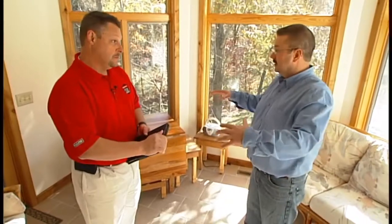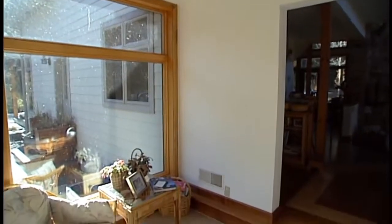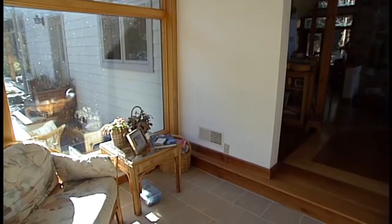So would it be possible to design a system that keeps it the same temperature as the adjacent rooms, even though it's gaining all this heat? It's possible, but it's going to be a challenge because of the amount of solar gain they're getting in this room. And then I see that since they're replacing the air conditioning system here, they actually have high and low returns, and those are very important.